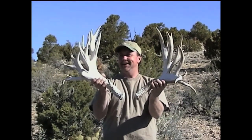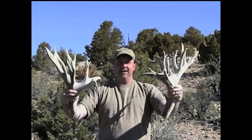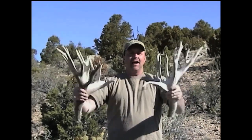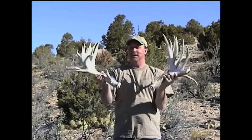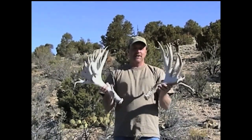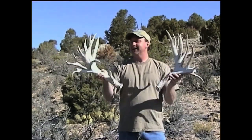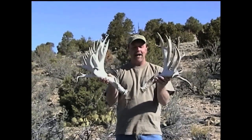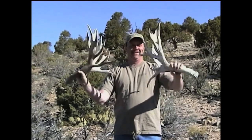That is an incredible story. It's amazing how similar each side is. I would have assumed when I found this that no way could the other horn be this big. When Tim found it today, I just about died that he had found a stronger side. Anyway, it's awesome.